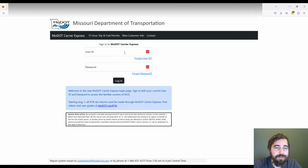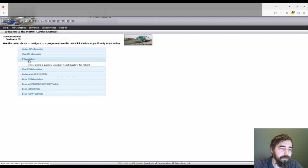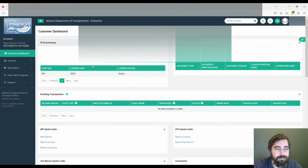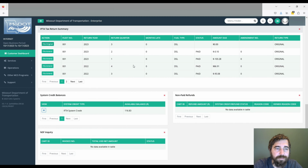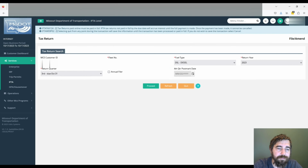So, go into here. This is the MoDOT Carrier Express portal. Go in here, log in. Then we want to do IFTA. Alright, and we want to file a return. Put in the tractor number. Make sure it's for the correct quarter and year. It is. We are going to proceed.